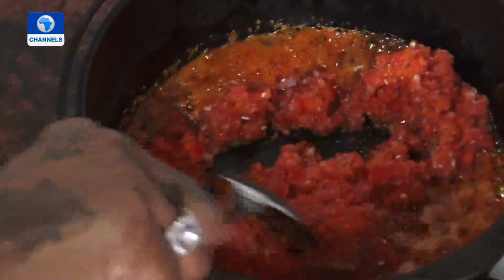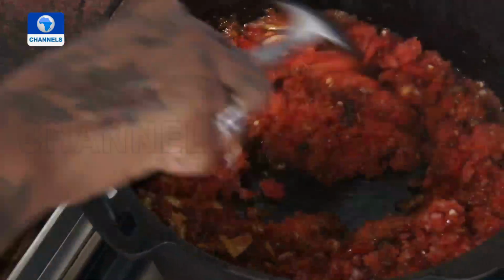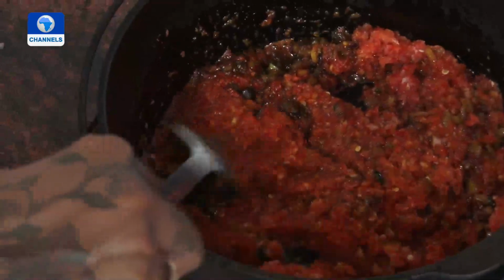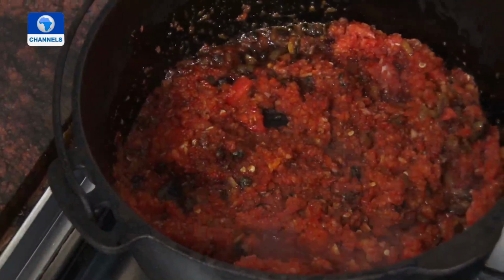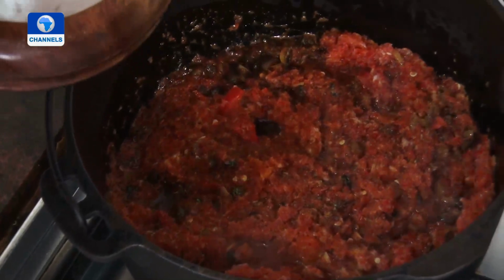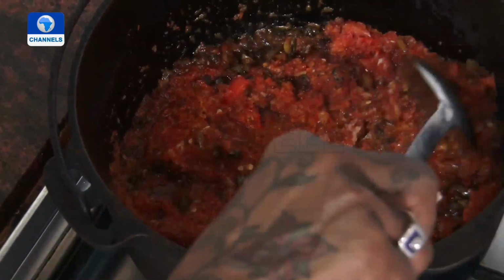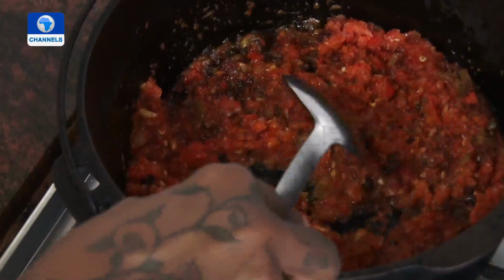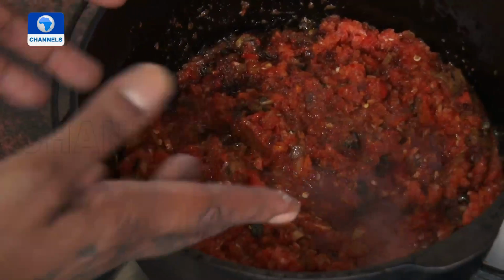And let's just give this a lovely stir. And we're going to leave this just to fry. Let's add a pinch of salt and mix that in. And we'll come back in about 20 minutes.